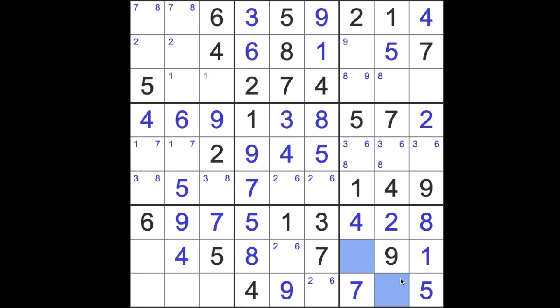Missing numbers here and here are what, 3 and 6, are they? Look to be 3 and 6. Okay. Where to go next? Maybe I should just look at this block here. I'm just wondering if we have anywhere to go now in terms of pairs or not.